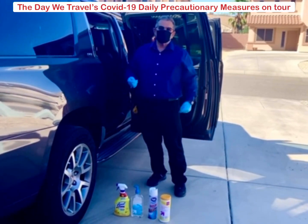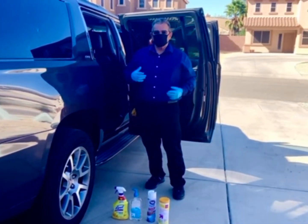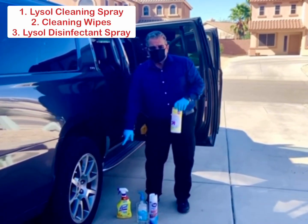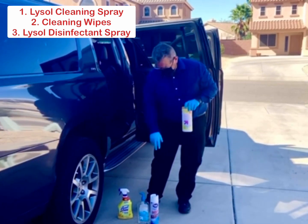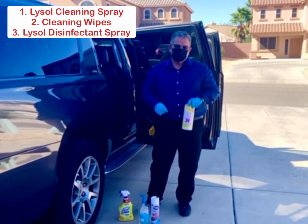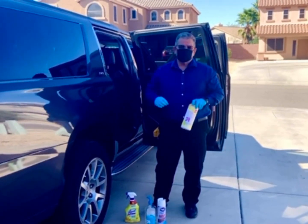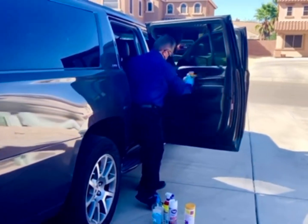To sanitize and make ready the vehicle every single day for you to help prevent the spread of COVID. Three processes: we're going to clean it with the cleaner, and then we're going to wipe it down with the cloths, and then we're going to spray it down with the Lysol cleaner. This way we try to get all the grooves, everything that you guys might touch, all the doors on the inside, then we're going to wipe it all down.